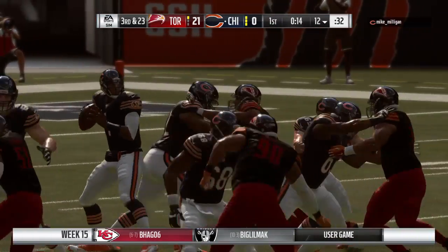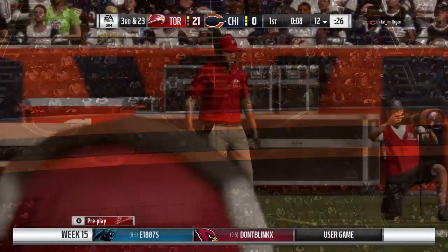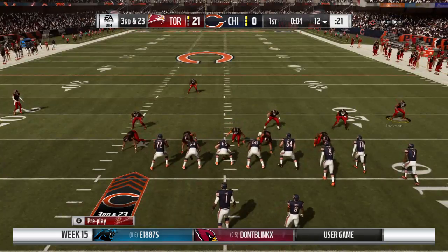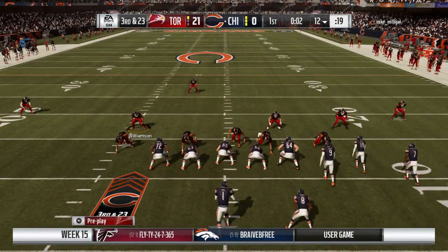Tackle for loss on the running play on the previous down, and then comes right back and gets a sack. After the sack, they'll come up now 3rd and long. Yeah, I wouldn't be surprised to see them run the ball here just to try and get some space.